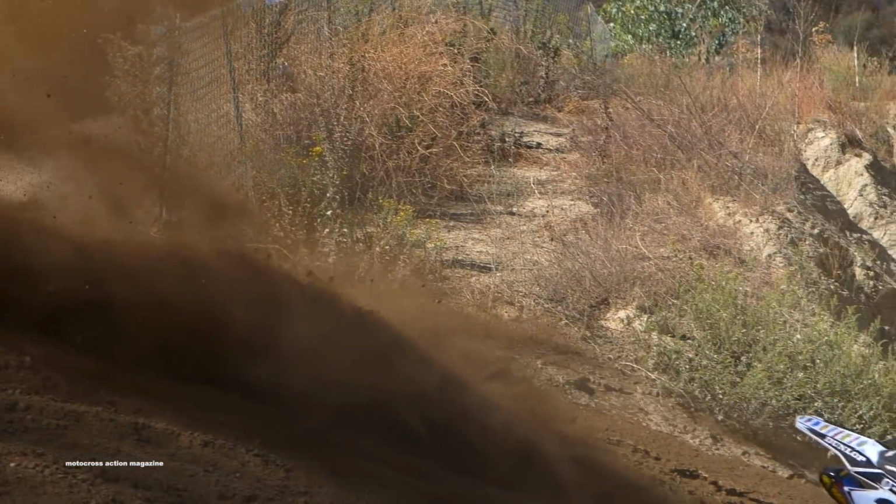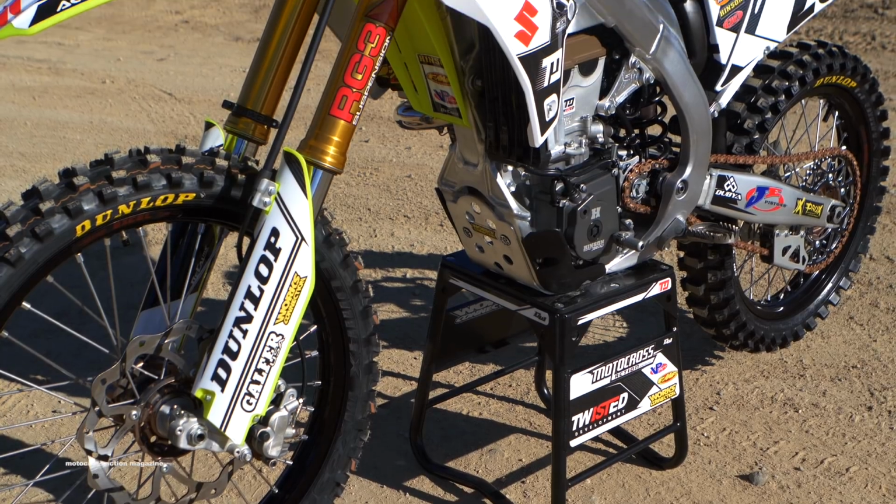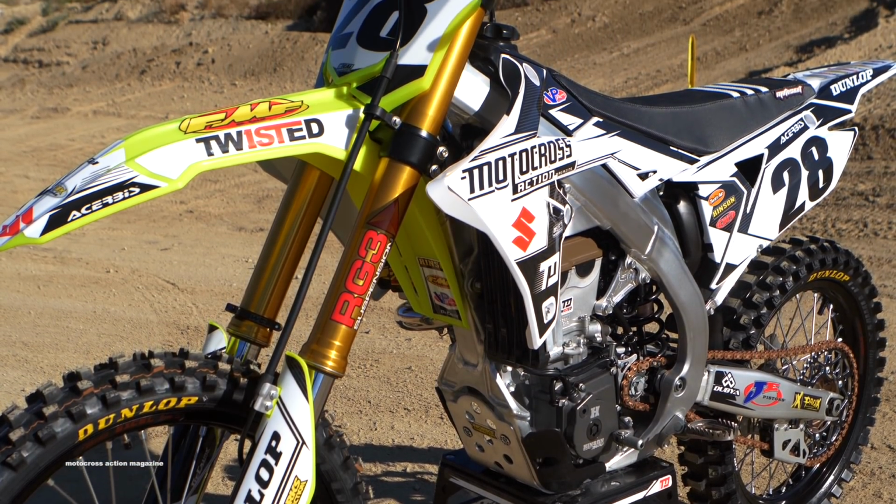Hey, how's it going? I'm Jamie Ellis here with Twisted Development and the 2019 RMZ450. Some of the cool features of the RMZ450 are the planted chassis, and obviously the power plant has always been something that we can make extremely fast. With this new bike, one of the challenges was getting the shock dialed in.